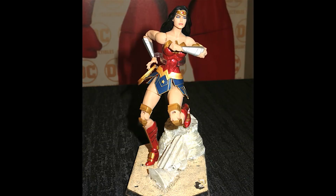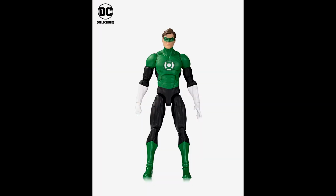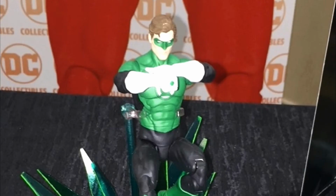I'm going to wait and see when they hit the shelves to make sure all the accessories and bases that they promise are with the figures, and there's no head swapping like they did with the Wonder Woman, because the Wonder Woman is supposed to have a different head sculpt, and they swapped it and it looks like they put it on for this figure. Whether that stays the same remains to be seen.